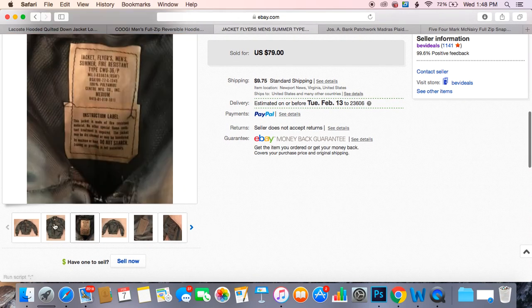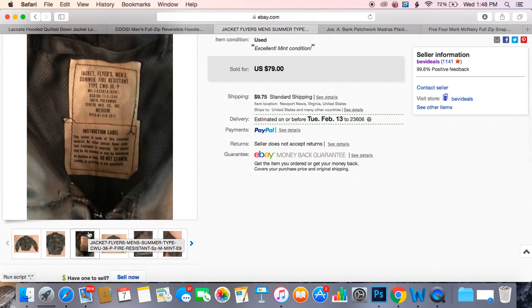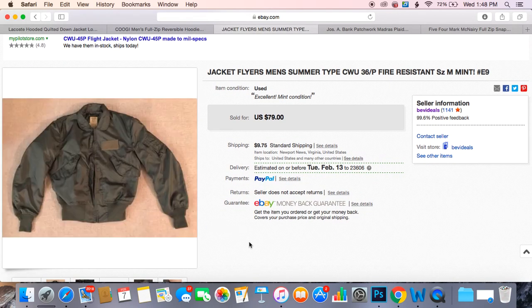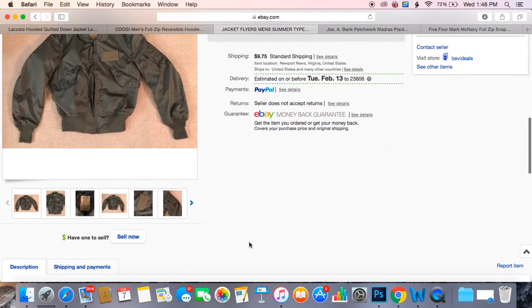Let me show you what a tag looks like. If you see one of these, you pick it up. It's Jacket Flyers Men's Summer Fire Resistant. Again, I did not know of this. I did a quick search when I was in the thrift store. And what did I pay for this? I paid $9.50 for this jacket. Sold the next day. Probably made about $60 profit when all is said and done.